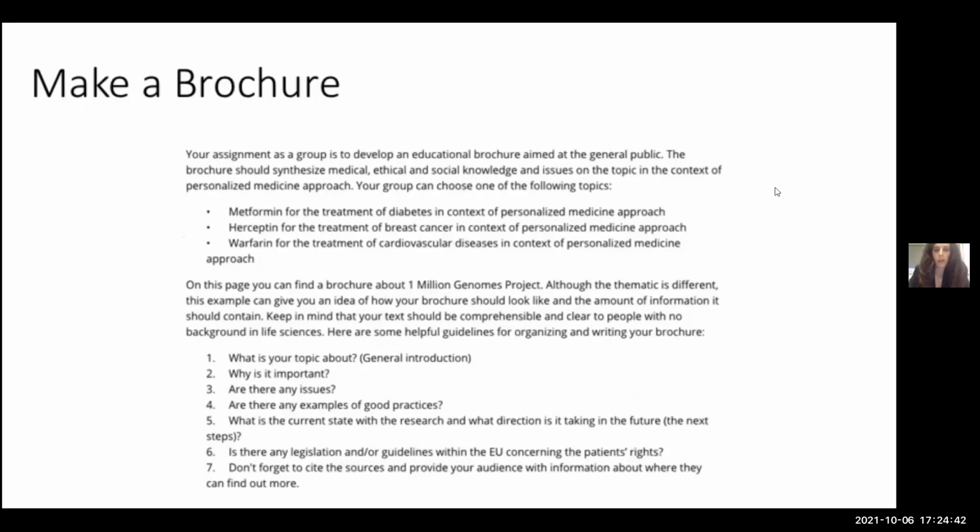So these were guidelines for students, what questions should their brochure cover. So what the general introduction, why is it important, what are the issues, are there any examples of good practices, and so on. So we do give students guidelines, and we did get pretty nice brochures, as you can see on the next slide.